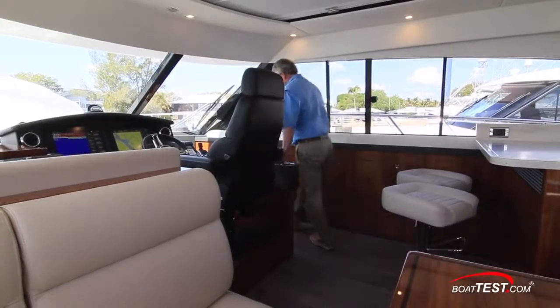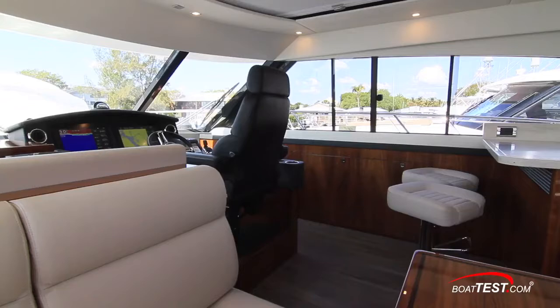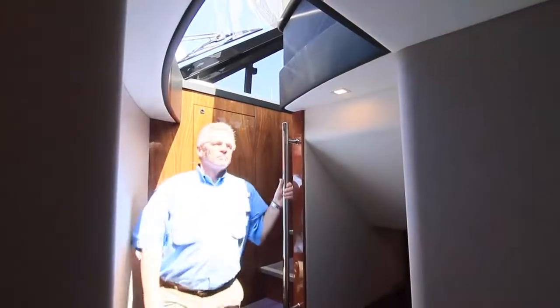Now let's take a look below decks at our accommodations. With the helm center mounted, the entry to the lower deck is just to starboard, and notice at the bottom of the companionway allows plenty of sunlight in from the forward windshields.